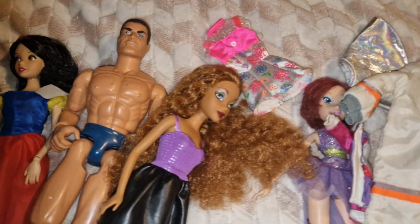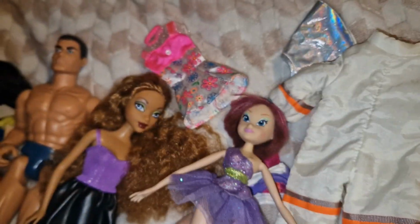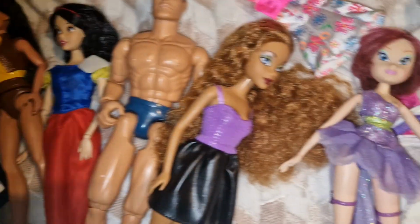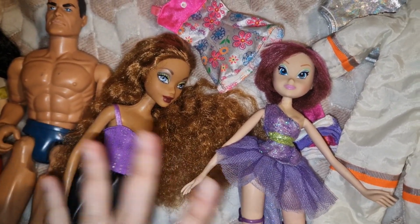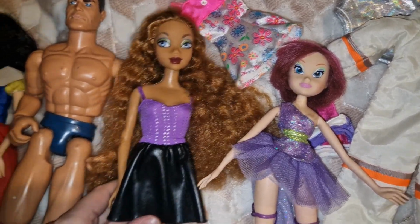Tell me, do you like the change? Which of these dolls would you keep? Are they exciting finds or not? Have you found something cool at the flea market recently? Or are you not going because it's cold, or maybe it's not cold where you're from?